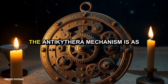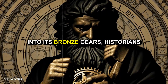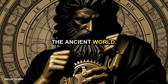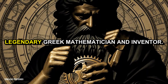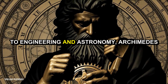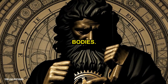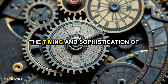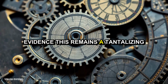The question of who created the Antikythera Mechanism is as intriguing as the device itself. While no name is etched into its bronze gears, historians and scientists have pieced together clues that point to some of the greatest minds of the ancient world. One leading theory suggests that the mechanism could have been the work of Archimedes, the legendary Greek mathematician and inventor. Known for his groundbreaking contributions to engineering and astronomy, Archimedes was said to have designed a planetarium-like device that could model the movements of celestial bodies. Could the Antikythera Mechanism be a surviving example of his genius? The timing and sophistication of the device certainly align with his era, but without definitive evidence, this remains a tantalizing possibility.